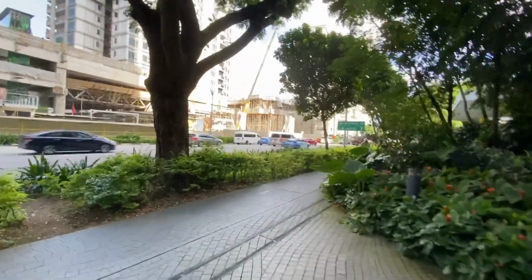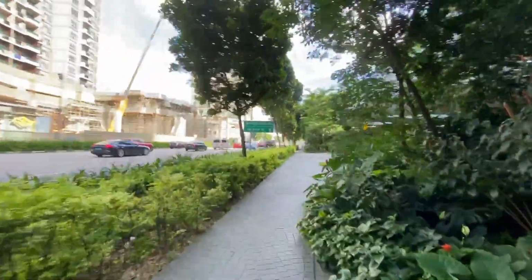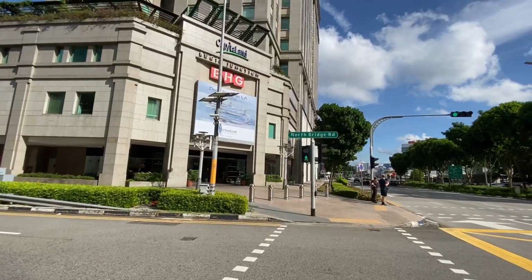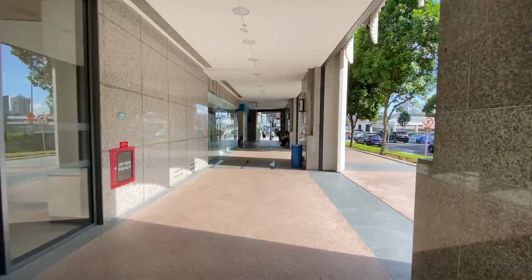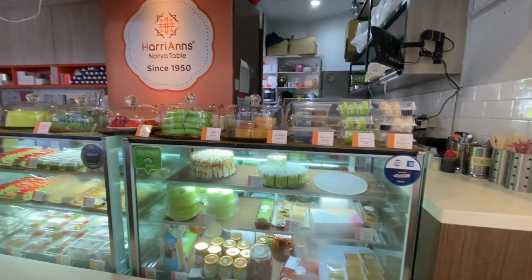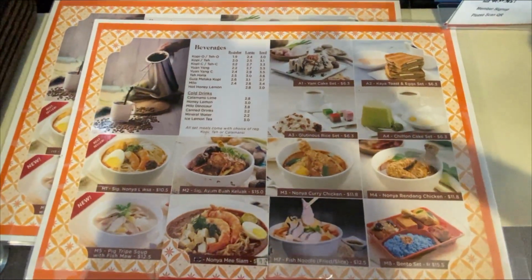The next morning, my friend and I had plans to go to a nature park called Gardens by the Bay. But before going over, we first went to get breakfast. Today was also a bright and sunny day, and morning time was still not too hot. We decided to go to HarriAnns. I ordered the kaya toast and egg set.